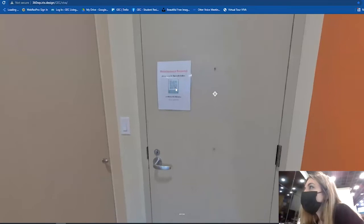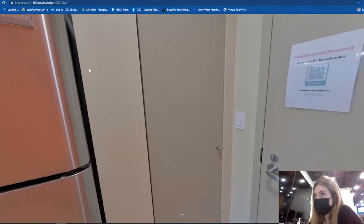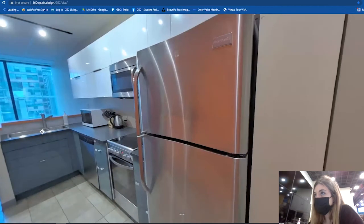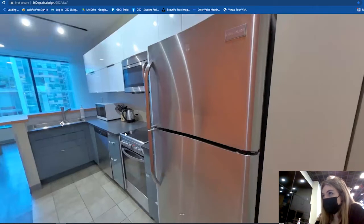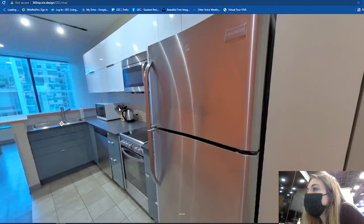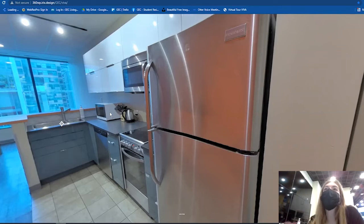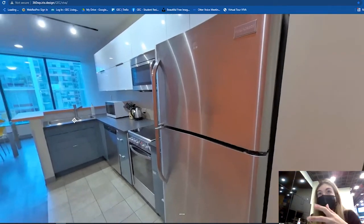And actually you can see here, we have maintenance in the building. So if you have any problems at all in your apartment, you just scan that QR code and connect with the maintenance. Moving on, the first thing that we see is the kitchen. We have a fridge here, an oven, a microwave. Is that a toaster? Yeah, that's a toaster. And there's a kettle and some appliances. You can see the knives there, funny. But in the drawers, we have pots, pans, cutlery, plates, anything that you will need. It will be in the kitchen.